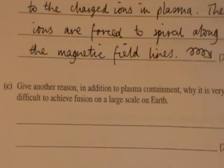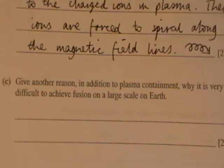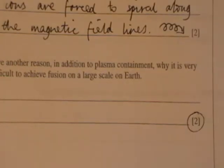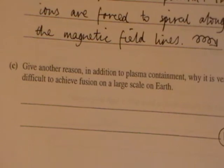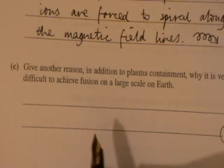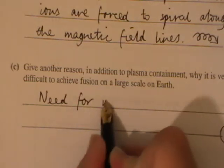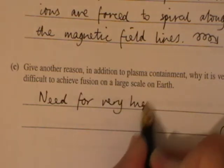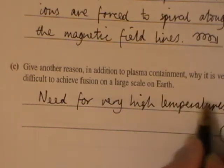And then the final part of this question is, give another reason, in addition to plasma containment, why it is very difficult to achieve fusion on a large scale on Earth. Now, this is an interesting question because there's 2 marks for it. So although it says give another reason, it's actually looking for 2 reasons here. The first reason is fairly obvious, and that's the need for a high temperature. So the need for very high temperatures, extremely high temperatures, is the first and most obvious reason for that.